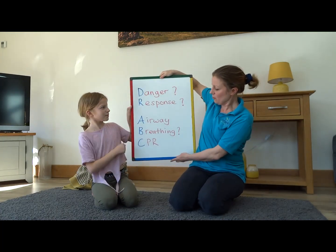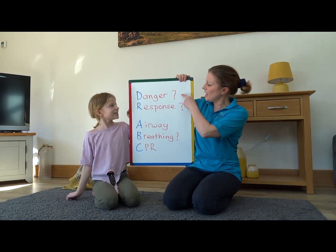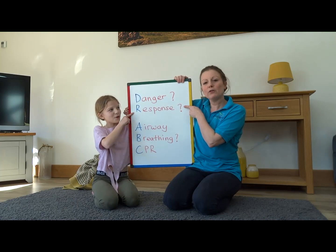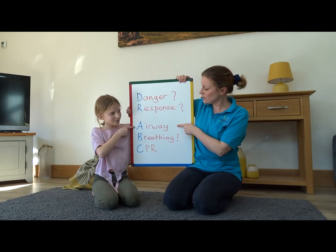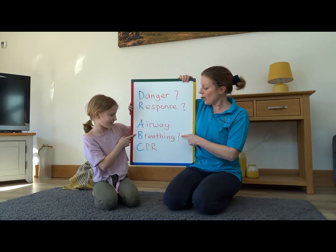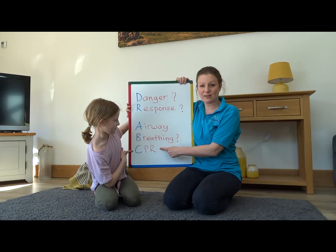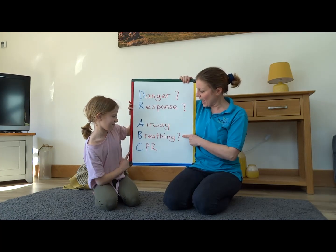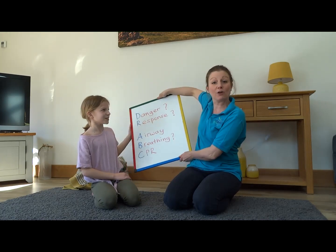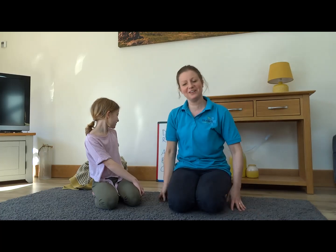And then we did our Dr. ABC. D is for danger. R is for response. A is for airway. B, breathing. And then on the next lesson, we'll discuss what we do if they're not breathing, which is CPR. Today, they were all breathing, so we put them in the recovery position. Are you doing it again? No, we're not doing it again now.